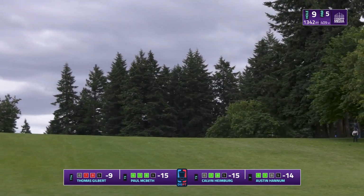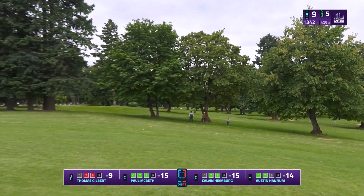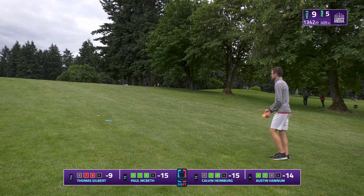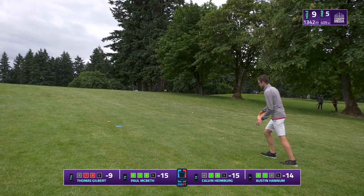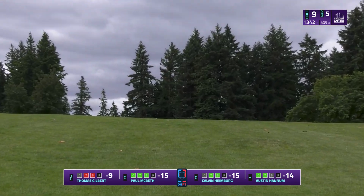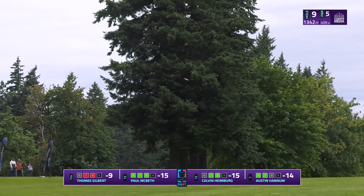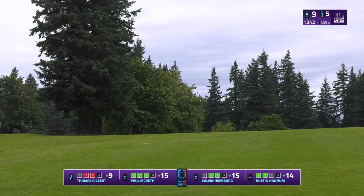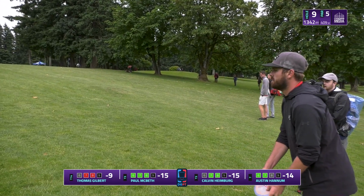Yeah, it's a solid 500. If you can just see the basket on top of the hill, it's 500. If you can't, it's out of the question. Thomas throws a big air shot with something pretty overstable. He still has some work to do, but can at least save a 5.